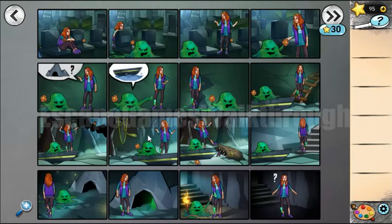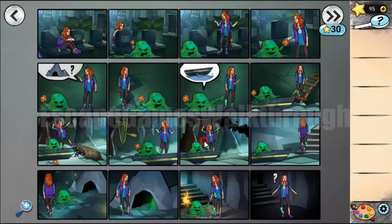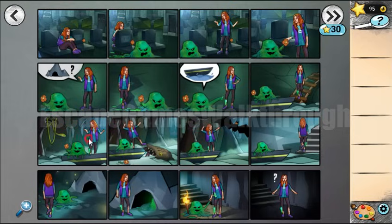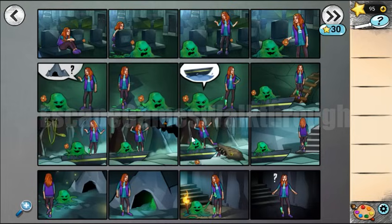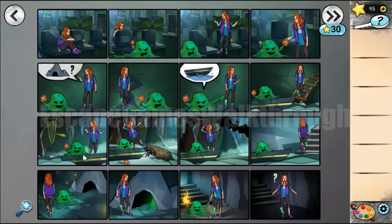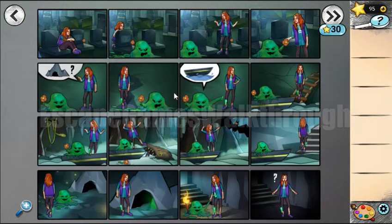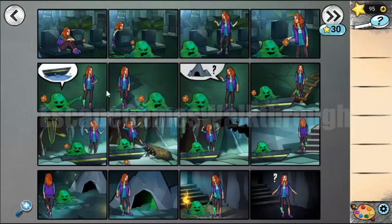Okay, let's move these two and try again, different edges. So the snake first and the bat first. Nope. This image has to be in that order. Here's a flower. The flower is in the way, and here's no flower. So let's check others. Okay, let's change this.